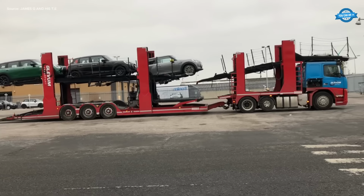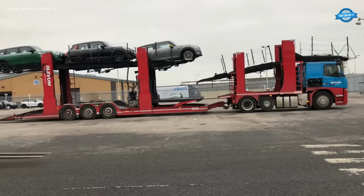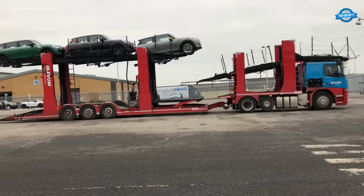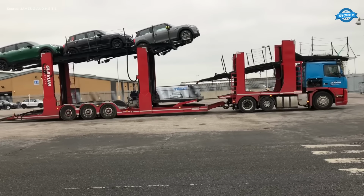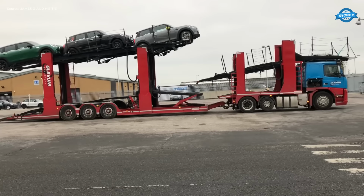The transporter can hold up to 11 Mini cars at a time, significantly improving the efficiency of vehicle delivery. The hydraulic lift mechanism utilizes pumps and cylinders to elevate the deck, giving precise control over the loading and unloading process.